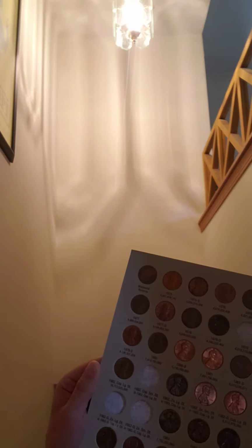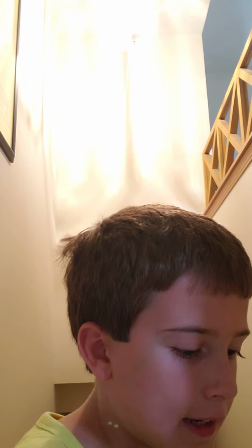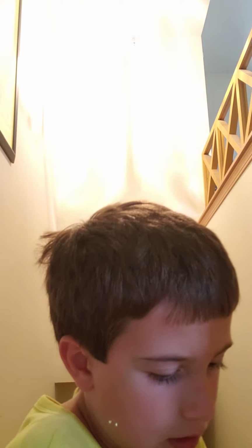It says 1982 copper LGDT. So let me tell you what that stands for. 1982, that's the year. COP stands for copper, LG stands for large, and DT stands for date. So let's go through all of them. The 1982 copper large date, the 1982 copper small date, the 1982 zinc large date, 1982 zinc small date, 1982 D copper large date, 1982 D zinc large date, 1982 D zinc small date. So they have all those different varieties.